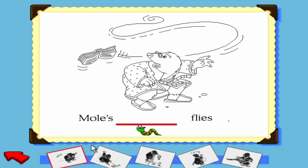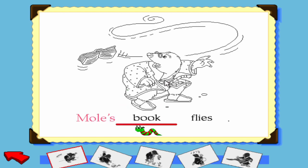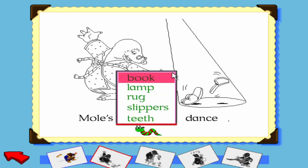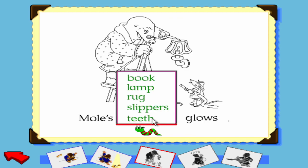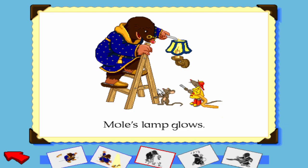Fill in the blank to make a sentence about this picture. Book. Mole. Book. Flies. Mole's book flies. Nice work. Fill in the blank to make a sentence about this picture. Slippers. Mole. Slippers. Dance. Cool. Fill in the blank to make a sentence about this picture. Lamp. Mole. Lamp. Glows. Mole's lamp glows. Nice work.